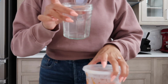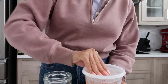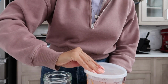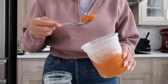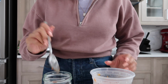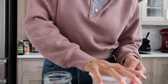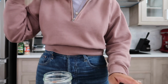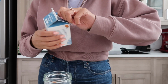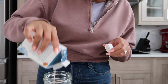Okay, so I have a jar. I'm gonna take a little bit of the pumpkin puree, maybe this much, put it in there. And then I have this Trader Joe's coconut and almond creamer. This is so, oh no, I'm almost out. This is really, really good though. I'm just gonna finish it actually.